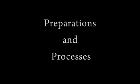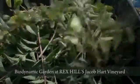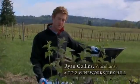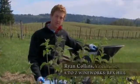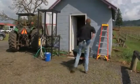A preparation's a substance that we make from natural ingredients to apply to the soil, to the plants, and to add to our compost. We're going to make a tea out of it that we'll use when applying other preps to help promote soil health and plant health. The prep garden allows us to grow some of the different plants and herbs that we then can harvest and dry in some cases and make our compost teas or our preparations to spray in the vineyard with.